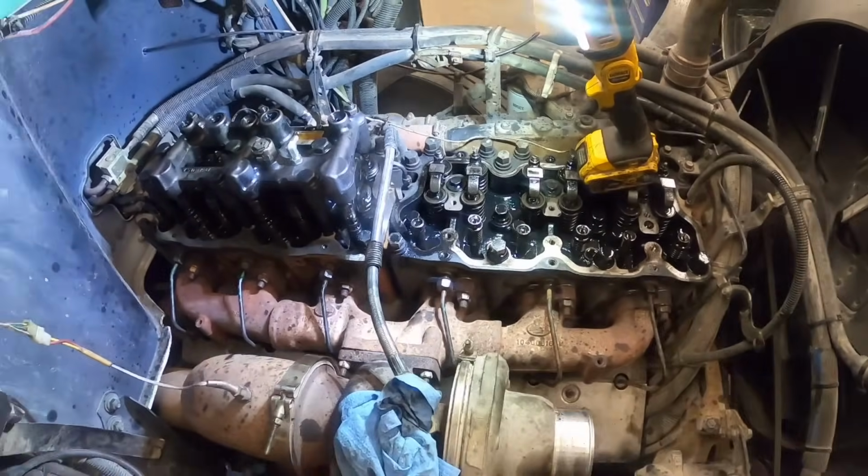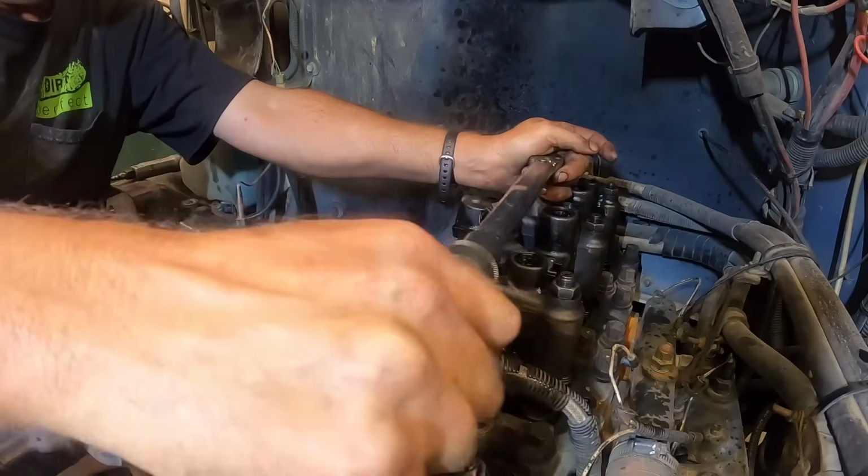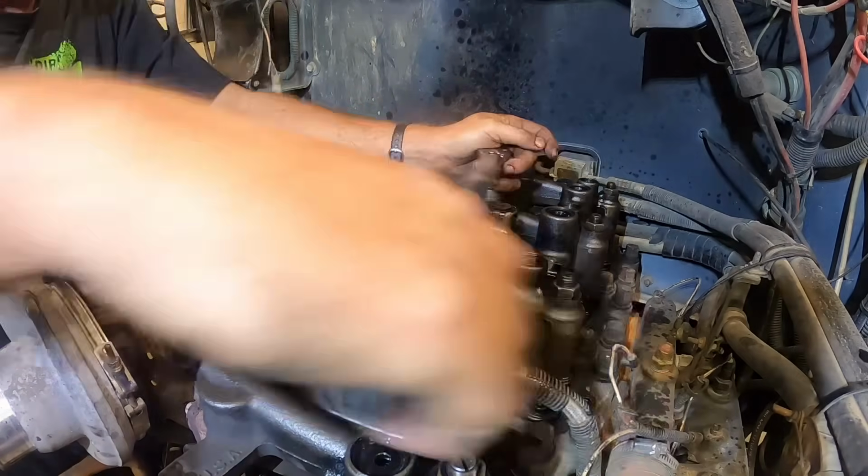Fun. All right, got the Jake housings all on. Torque it down. He's got 45 foot-pounds.